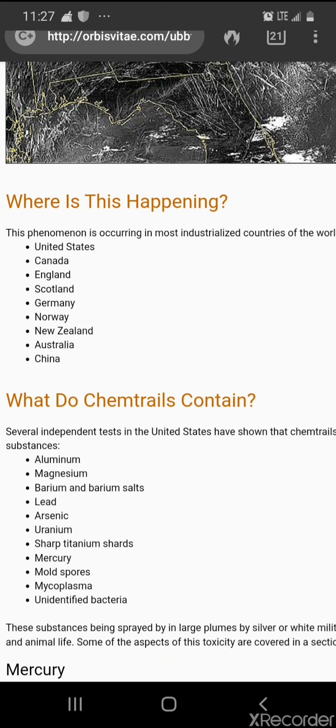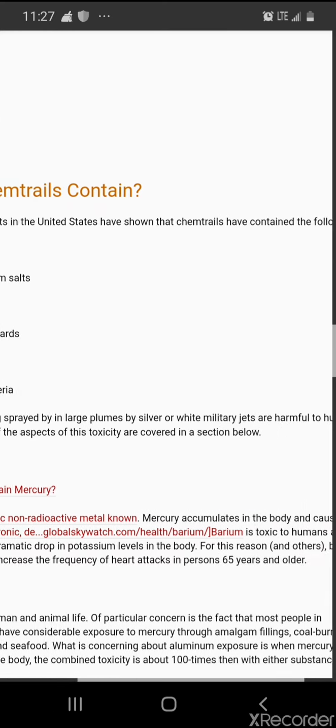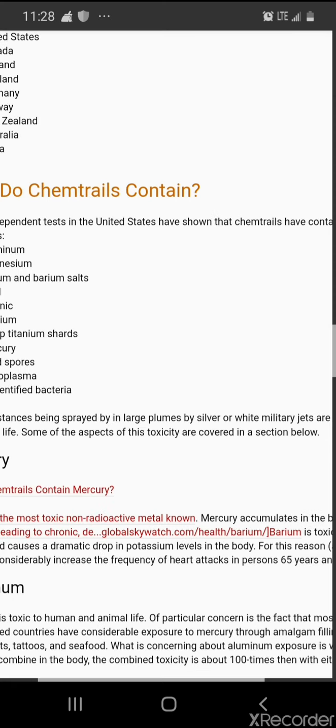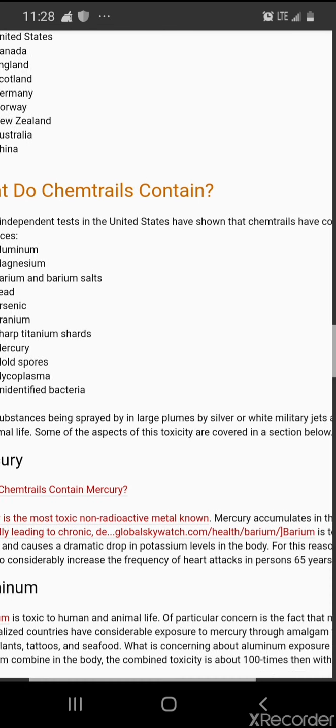The only thing is, because this stuff is insect based, you're going to get Lyme disease from this. That's just a given from being exposed to such a thing. Mercury. Do chemtrails contain mercury? Mercury is the most toxic non-radioactive metal known. Mercury accumulates in the body and eventually leads to chronic illness.